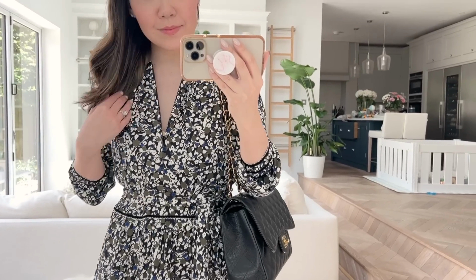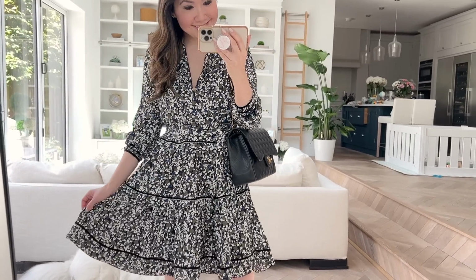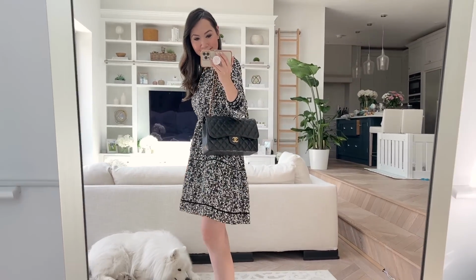And if you can't tell, I'm just totally obsessed with their pieces. Like this is just how I feel like I want to dress right now, and I just adore the quality and the overall fit of them.